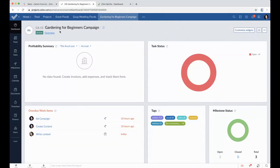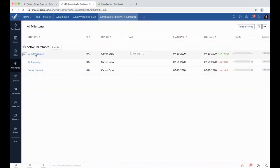So, as I said before, Projects is a waterfall project management tool. So what that means is that essentially you have the project at the top, and this is the most contextual view you can get. And then it's broken down into these chunks that make it easier and easier to get more detail, but pull you away from that context.